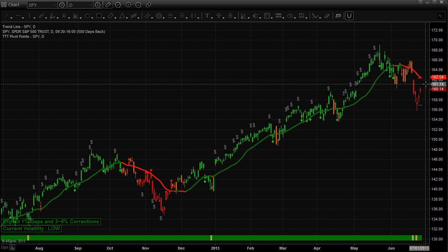But again, that's far into the future, and really we can't be looking that far ahead. We've got to focus on just the current price action and what's going to unfold in the next week likely.